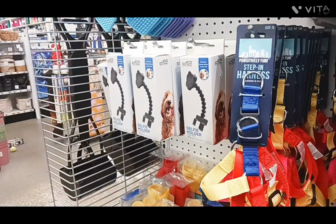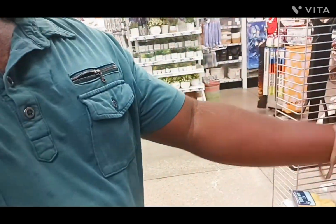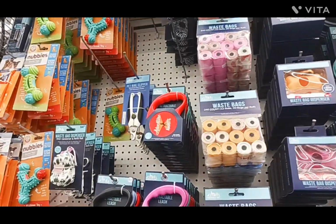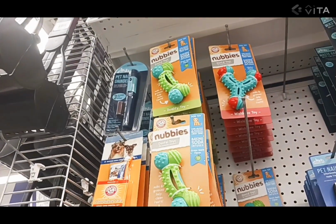Selfie. Are you putting them up? Oh, it's so they can stare at the camera with a treat so you can take pictures of them without them moving. If I would have known that, I would have got out of here. Five Below.